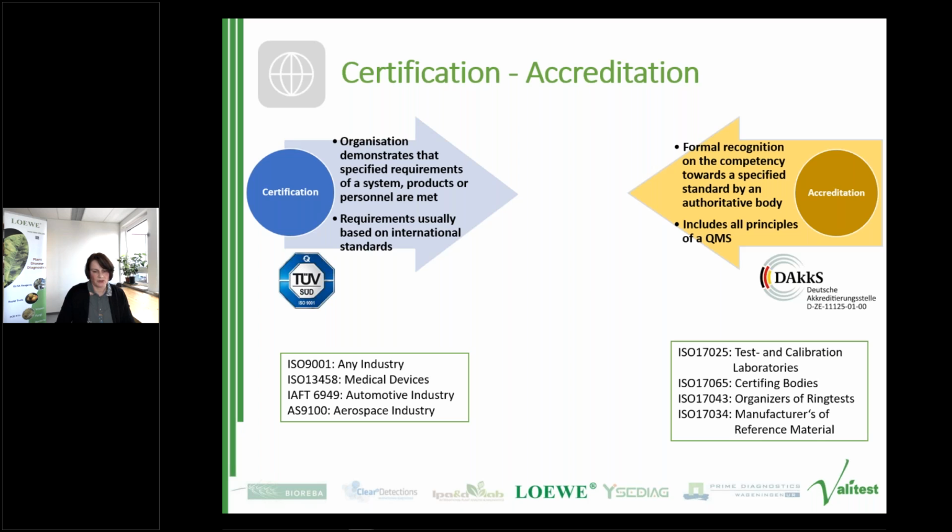In plant health, we often encounter the terms certification and accreditation, and they are very often used together and interchangeably. Obviously, this can cause confusion, but the difference is quite easy to explain. An organization receives certification from a certification body, like in Germany we have the TÜV, when it can demonstrate that it meets all requirements according to a certain standard. And there are many standards depending on the industry. And the most common one for any industry, again, is the ISO 9001.